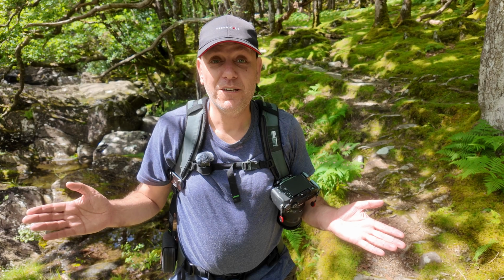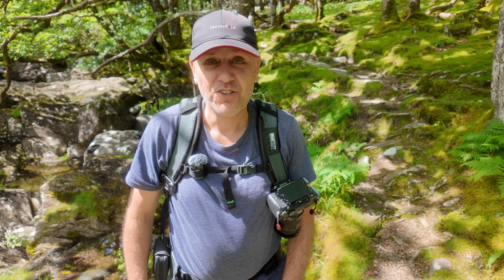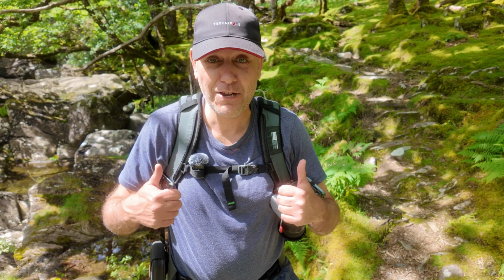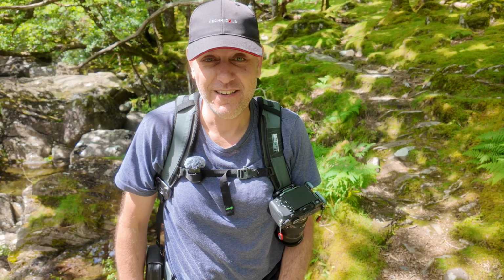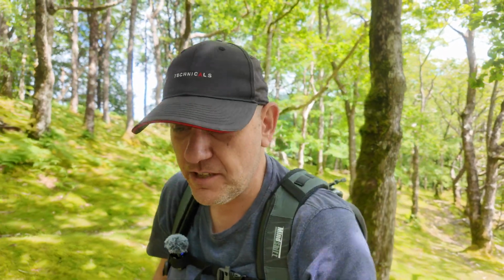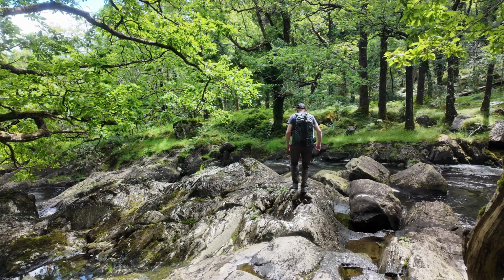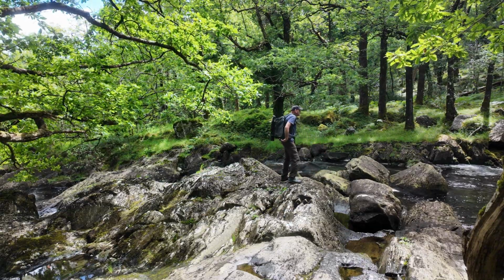The sun popped out, which I'm not really happy about. It creates very, very strong contrast and highlights, but it's there, so fingers crossed it's going to go away within 10 minutes. While the sun is out, I think I'm going to carry on with hunting for compositions, and when the sun goes back behind the clouds, then I'm going to take the shot.